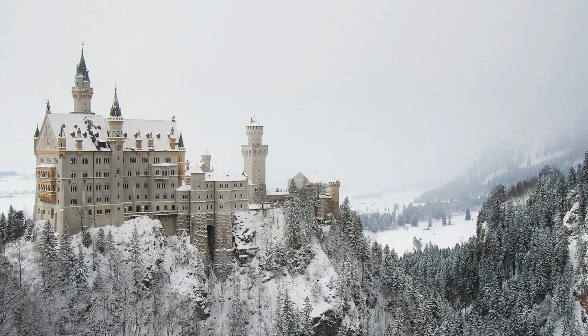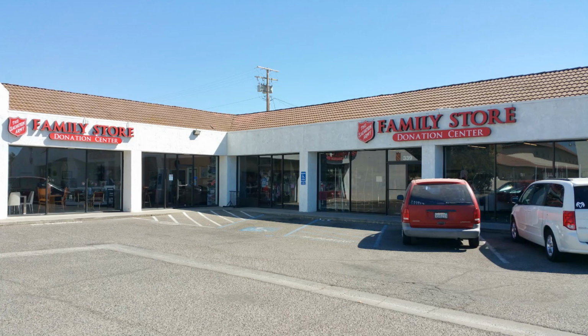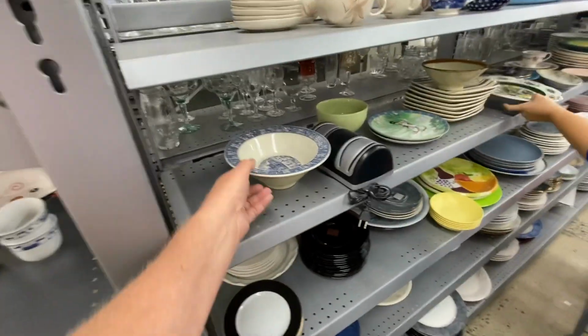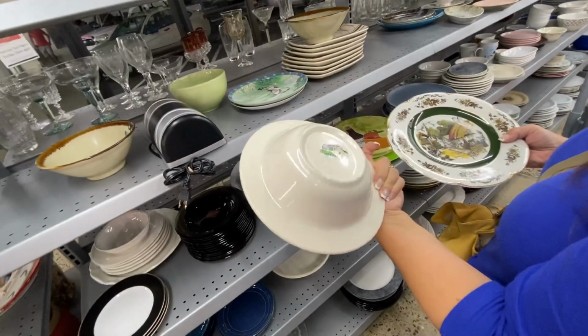Holy smokes! We found something beautiful that was originally used in German and Russian palaces. First stop today was at one of our local Salvation Army. This is the reason I go to the hard goods section as soon as I walk in the store.